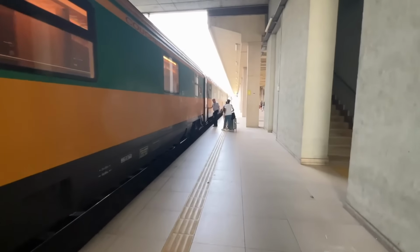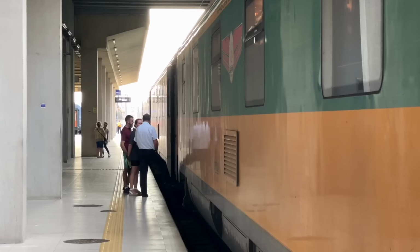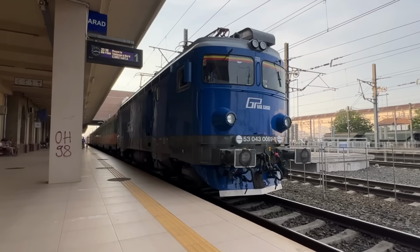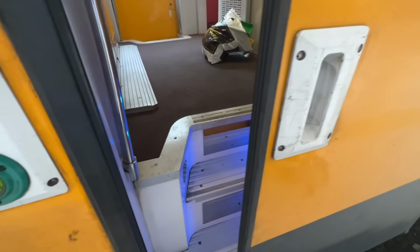This is the self-proclaimed best train in Romania, and you can see why. It's the Astra Trans Carpatic, featuring a mix of sleeper cars, seating and luxury carriages. I'm happy to say we're in the best room on board tonight. This train actually goes all the way to Constanta on the Black Sea. Perhaps I'll need to try this another day.